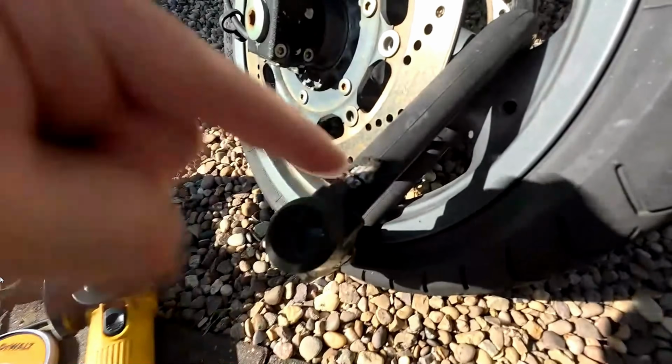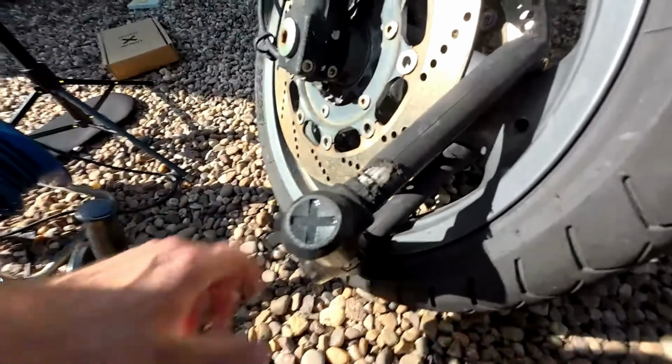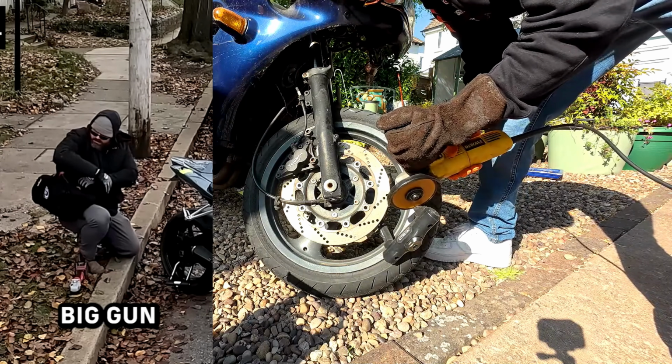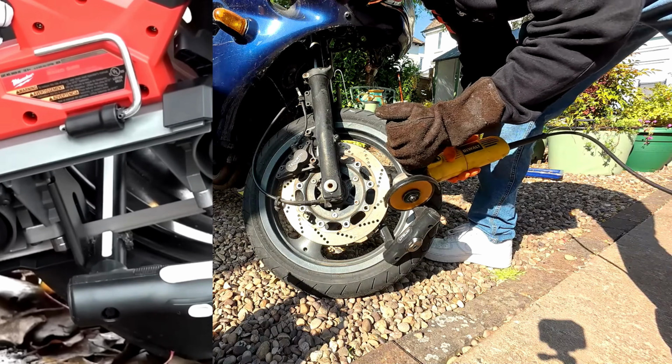I've come at it at a couple of angles. That angle, this angle, straight down. And yeah, we're going to keep going. Ooh, that's impressive. So he decides to pull out the big gun, a handheld bandsaw. I can feel the heat off it.